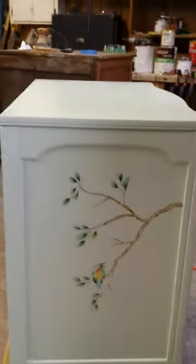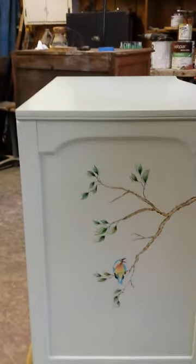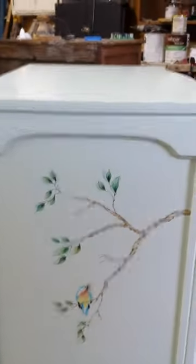Okay, I'm going to flip it around here. You don't need to walk around the side. Can you see it all right? Yep. This side, we just got one pretty little bird right here.